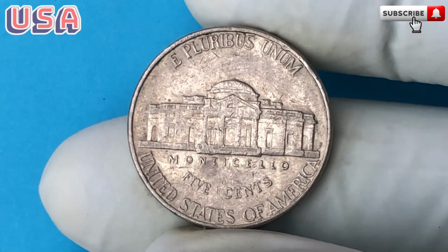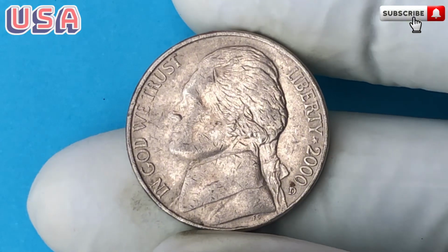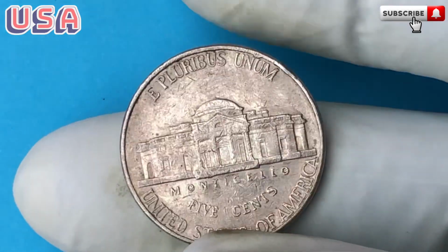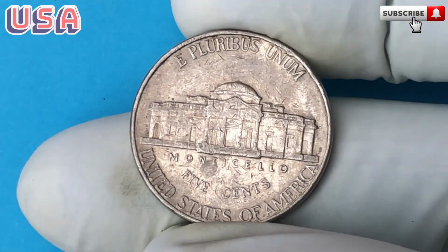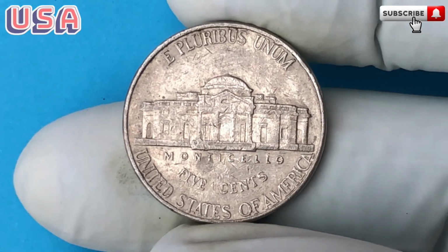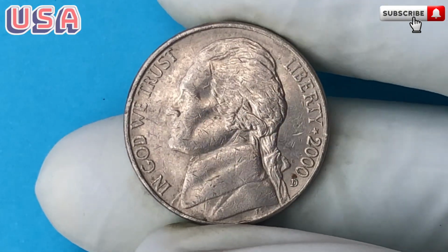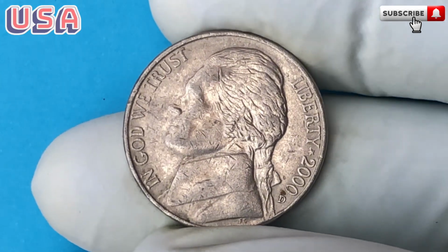But here's the kicker: there's one mint mark that's rare, valuable, and much more sought after, the S mint mark. Coins with the S mint mark were struck at the San Francisco Mint. These coins are generally produced in lower quantities and are often used for proof sets rather than regular circulation. The key point here is that these San Francisco minted coins are far less common in circulation, making them a rare find for any serious collector. So, if you happen to have a 2000 nickel with the S mint mark, congratulations. You may have stumbled upon something special, and it's time to take a closer look at its potential value.